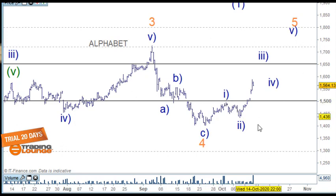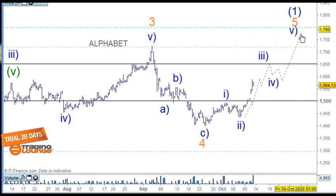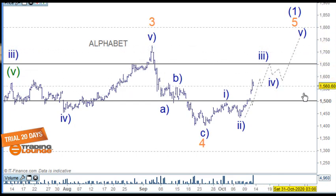This is probably, it'll be something like this. I don't know why I've got that there. I mean, we're doing this here. I've got 1500 as a medium level, and then 1650 here as a medium level. That's a medium level as well.